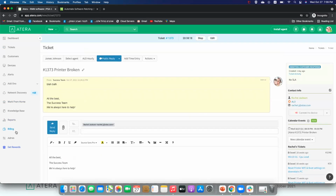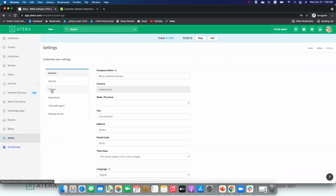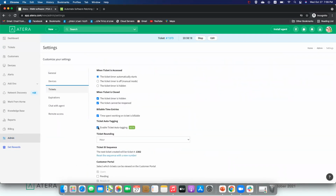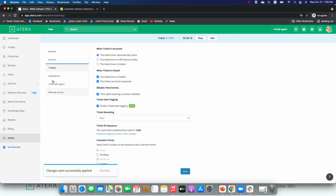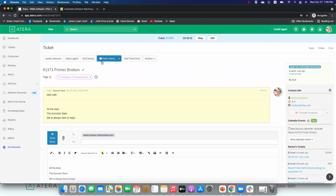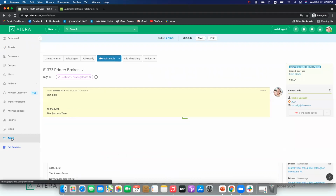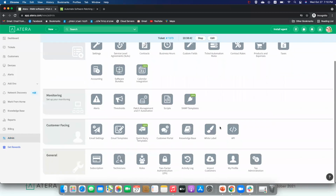And if at whatever point you decide to add the tags back on, it's the same process to enable them. Just Admin, Settings, Tickets, select to enable, click on Save, and any auto tag that was created prior to disabling and any auto tag that is created even while it is disabled appears. Just like that.